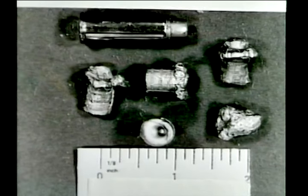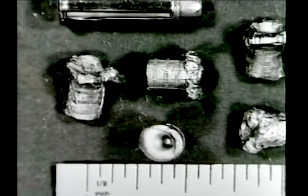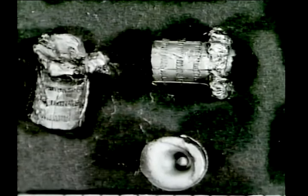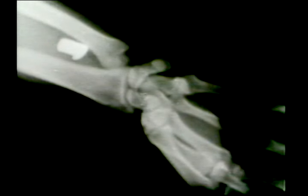Here you see five 38 caliber bullets taken from a body during autopsy. These were the 158 grain plus P lead hollow points fired from a 2.5-inch barreled Smith & Wesson Model 66. This x-ray shows four of the bullets inside the torso, and this x-ray shows the fifth bullet in the forearm near the wrist.